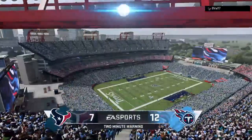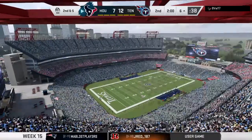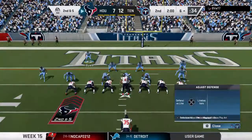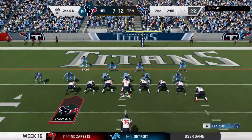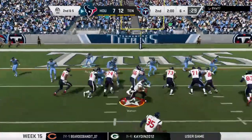Two minutes remaining in this first half of football. We'll remind you, coming up at halftime, we'll join Jonathan Coachman and the gang in Orlando. Coach will have stats and scores from the early games going on here around the NFL.